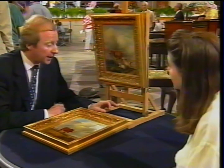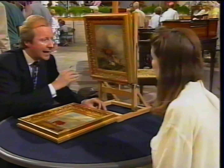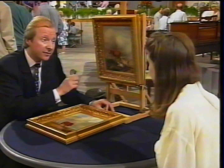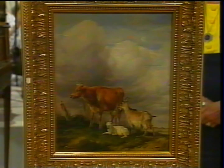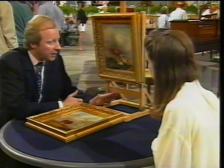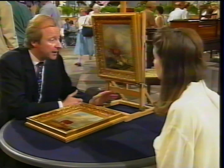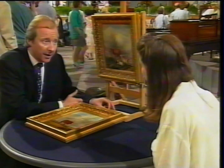But this is very early. If you look very carefully with a magnifying glass, and I've got to look, here it is, you can see T.S. Cooper, 1837. Now, he was in his early 30s when he painted this, and so, in a way, it's got a rather more precise style than perhaps he had later on. He trained in Belgium with an artist called Verboeckhoven, and then came back to England and did solely these pictures of domestic animals. And I think he's a great technician.